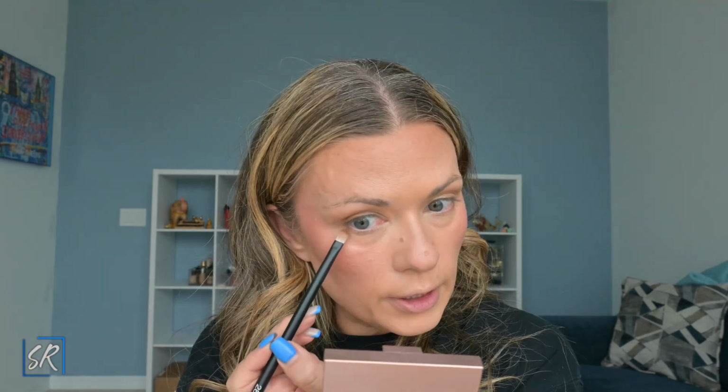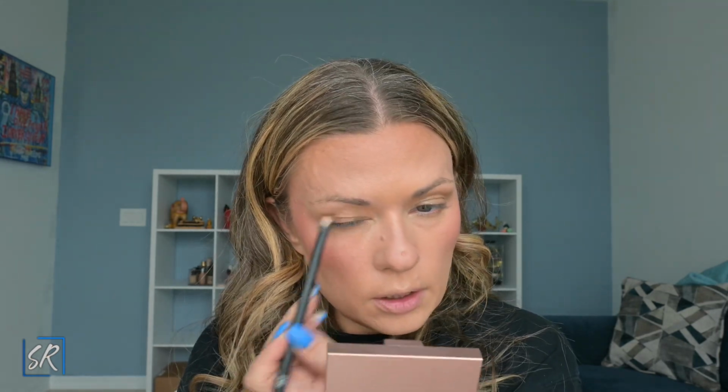I hope I'm in focus, because this will really suck if I'm not. Okay.